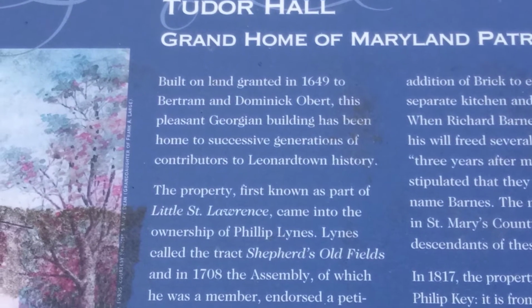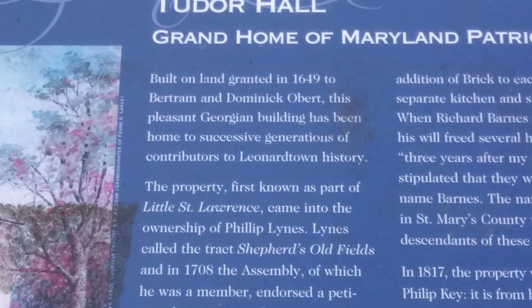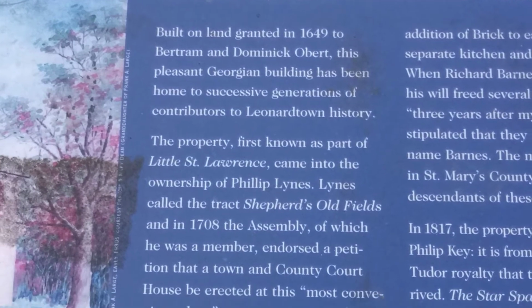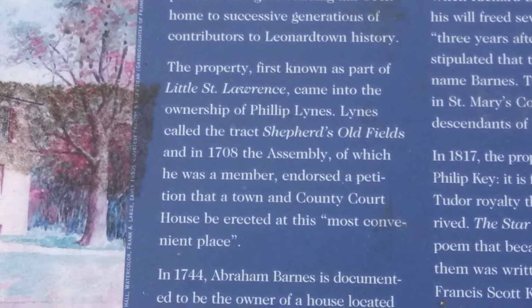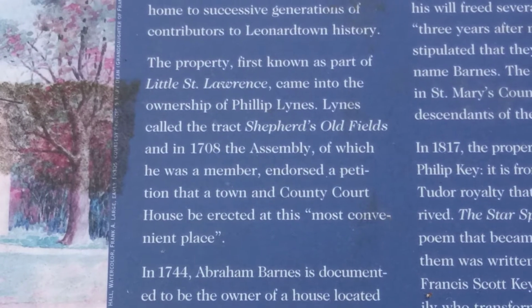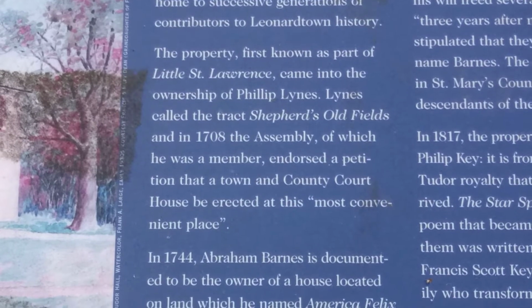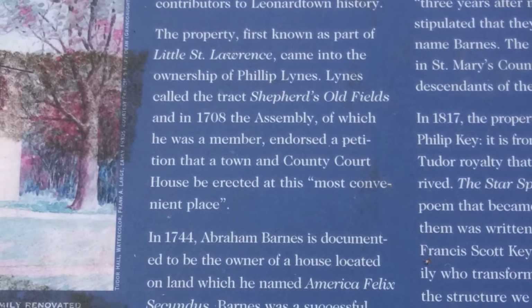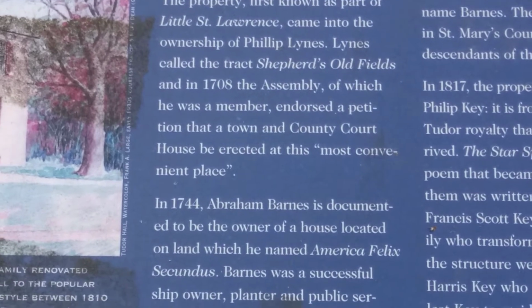Built on land granted in 1649 to Bertram and Dominic Obert, this pleasant Georgian building has been home to successive generations of contributors to Leonardtown history. The property, first known as part of Little St. Lawrence, came into ownership of Philip Lyons. Lyons called the tract Shepherd's Old Fields. And in 1708, the assembly, of which he was a member, endorsed a petition that the town and county courthouse be erected at this most convenient place.